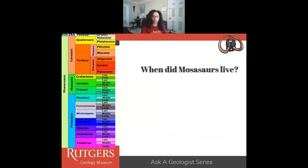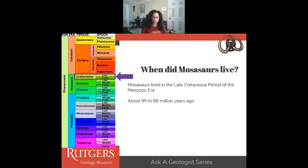And so when did mosasaurs live? Mosasaurs lived in the late Cretaceous period of the Mesozoic. The Mesozoic era is known as the age of reptiles, the same time that many interesting reptiles like terrestrial crocodiles lived, and also when dinosaurs rose to prominence in the world. And the late Cretaceous is right here. Specifically, mosasaurs lived about 95 to 66 million years ago, give or take a few million years. And the latest-lasting mosasaurs actually lived at the same time as famous dinosaurs like T. rex and Triceratops. Of course, in the water, while these were on land.